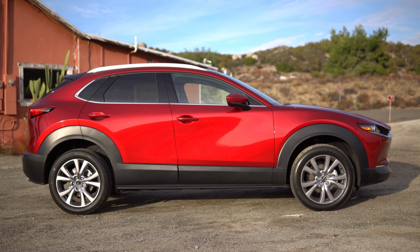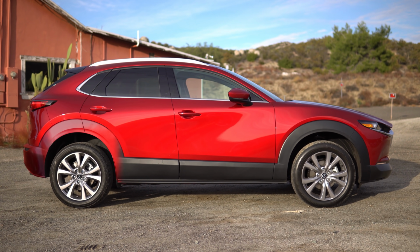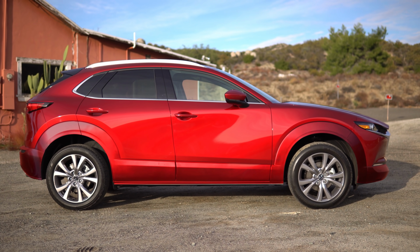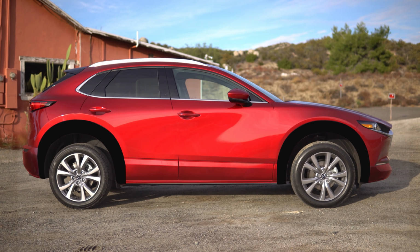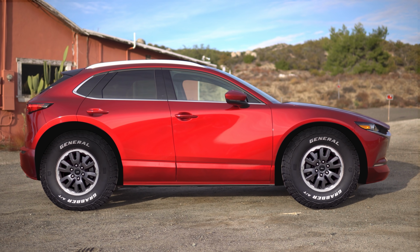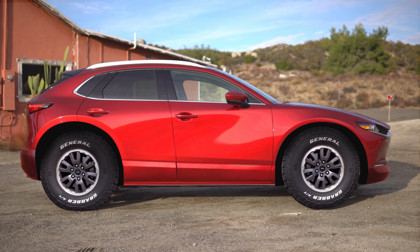But what I really want to see is what does this look like from the side if we get rid of the plastic cladding and make it body color? I think this looks horrible now. Then I also want to see if we remove the wheel arches and just add really, really big wheels. 35s, like my Raptor. And that's what the CX-30 might have looked like.